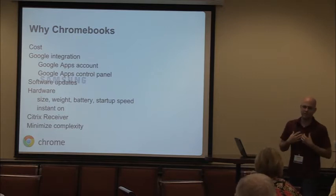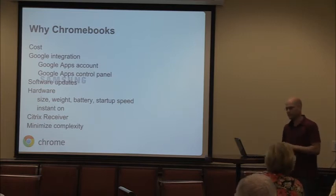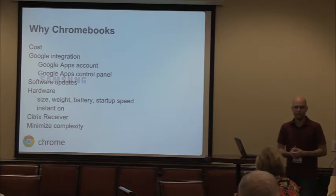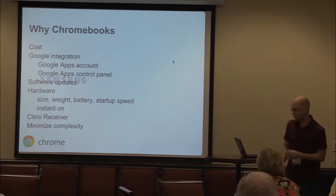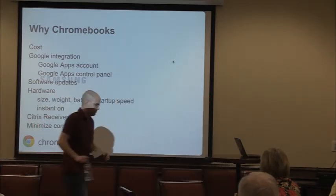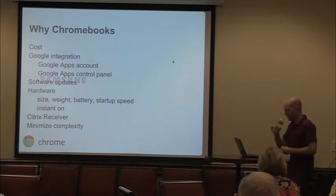Software updates. We don't have to update any of the software on these devices, and it's not obtrusive. It does it in the background. You shut it down, and it loads back up, and you've got the newest OS. That's actually how I found out about the Google Chrome desktop no longer just being a web browser. It's actually got a desktop now. I shut my Chromebook down one day and came back with a start button. I was like, that's pretty slick.